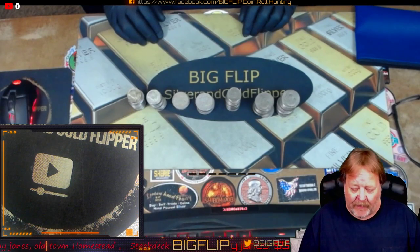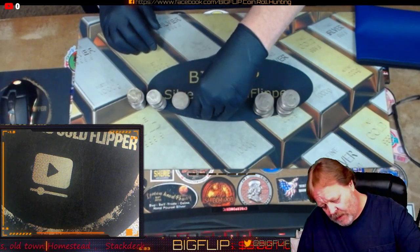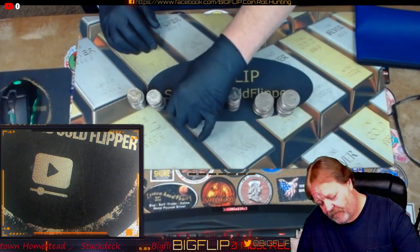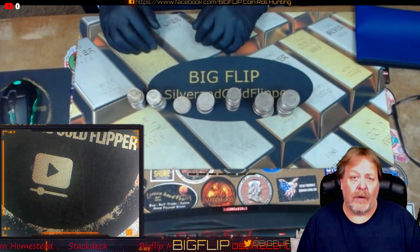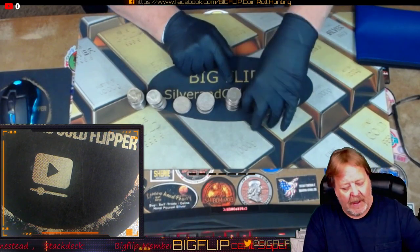So not bad there. It looks like 140. And if these are just coal, another 120, 150, so $300 worth of silver just there, and then I still have the halves and the Eisenhowers to go through.